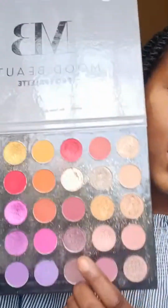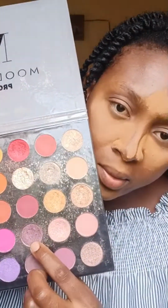Make sure that it looks good enough. I hope I'm not running out of time because it looks like I'm taking my time. But yeah. Okay. So now I'm done with that. What eyeshadow color am I going to use? I think I should use this one. I think this one will look good.